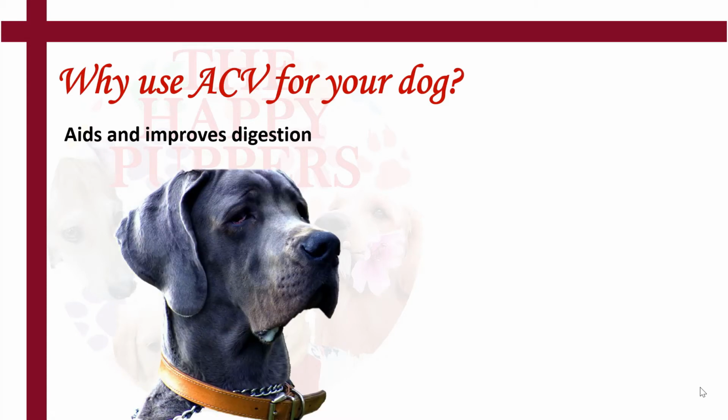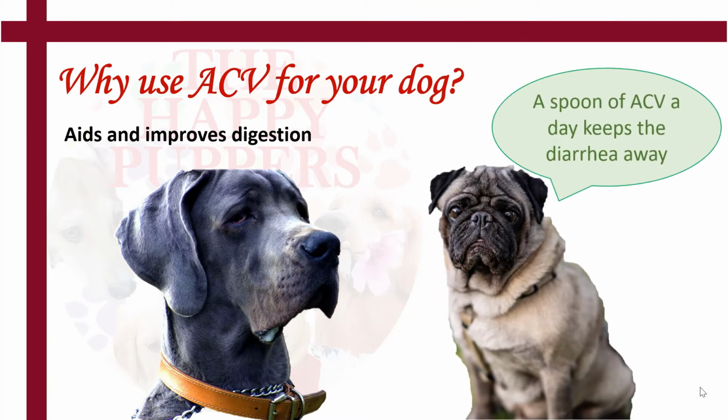So according to the natural dog health remedies, apple cider vinegar can actually prevent the growth of harmful bacteria and viruses, while it maintains the acidity of your dog's stomach. As it is rich in potassium, 11 grams per teaspoon, it can also further cause remineralization of your dog's body.